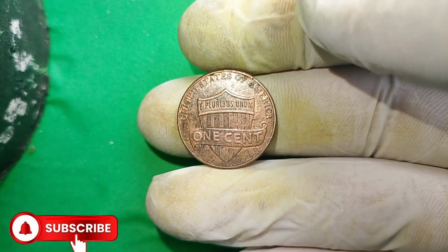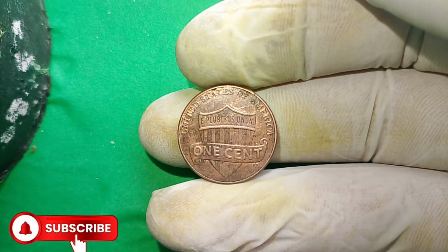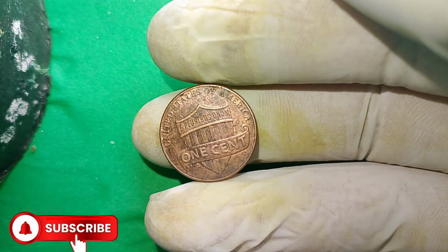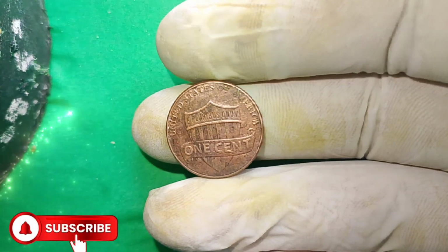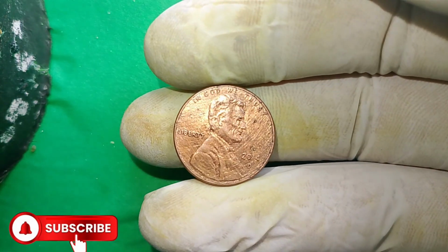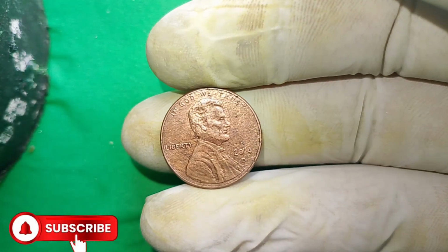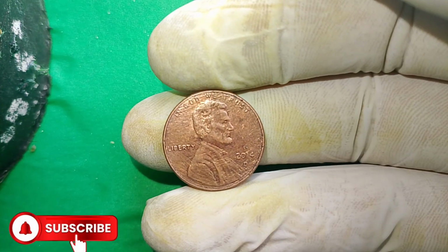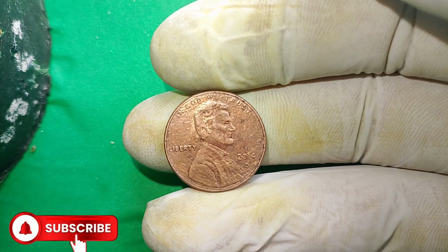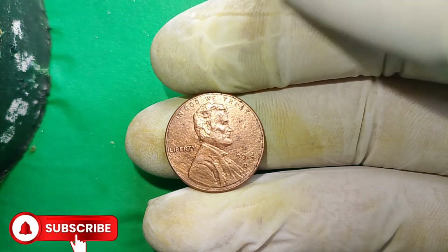Another astonishing feature of the coin was its surface texture. Under close examination, experts discovered unusual streaks and microscopic ridges that indicated a possible planchet flaw or improper alloy mixture, meaning that the metal blank used for this coin might have had impurities or an uneven copper-plated zinc composition, leading to a unique tone and reflectivity that sets it apart even visually from regular 2014 D cents. Then there's the strike itself.